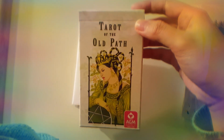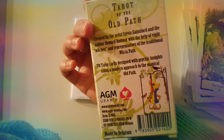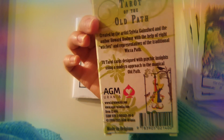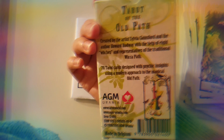But anyway, so that was the review for Tarot of the Old Path. Once again, we have Queen of Coins depicted on the box. Once again, the artist is Sylvia Gainsford, and the author is Rodway, and it was influenced by the traditional Wicca path, which I had no idea when I bought it, but I actually appreciate it more now, knowing the history behind the deck, the influences behind it.